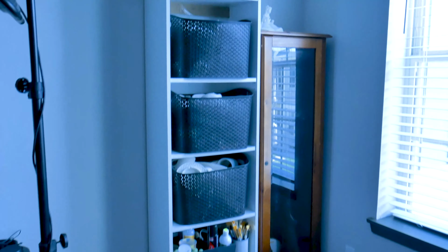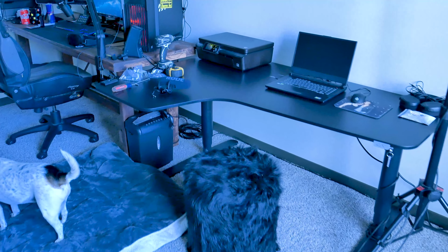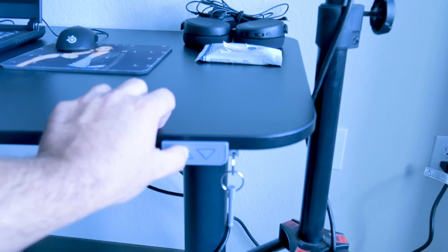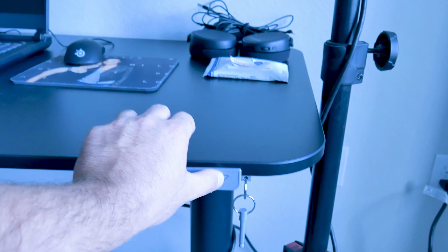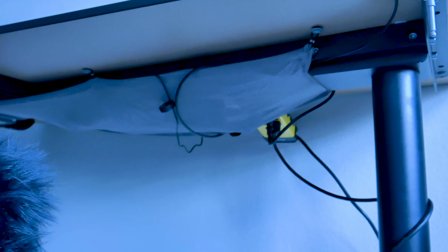We have the gun cabinet, all the ceramic stuff. We have Sarah's desk, which you guys will see right here. So this is just her new desk. It is an electronic desk. So with just a push of a button, it goes up, it goes back down. Pretty cool. What's nice about it is it has a net underneath it so that you can keep all your cables organized and neatly arranged.